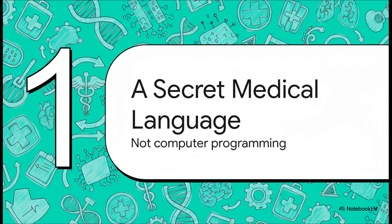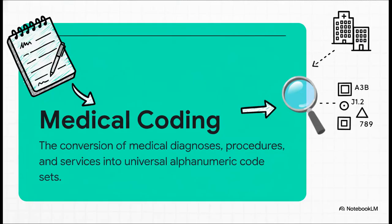So, first things first. When we say coding, I want you to get any idea of computer programming out of your head. This isn't Python or C++. Nope, this is a completely different kind of language, one that's all about translating every little detail of our health. At its heart, medical coding is really just a translation service. Think about it. A medical coder takes all the detailed notes from a doctor, basically the story of your visit, and they convert that whole narrative into a series of standardized codes. These codes can be understood by anyone in the healthcare world, from the billing office down the hall to a researcher on the other side of the planet.